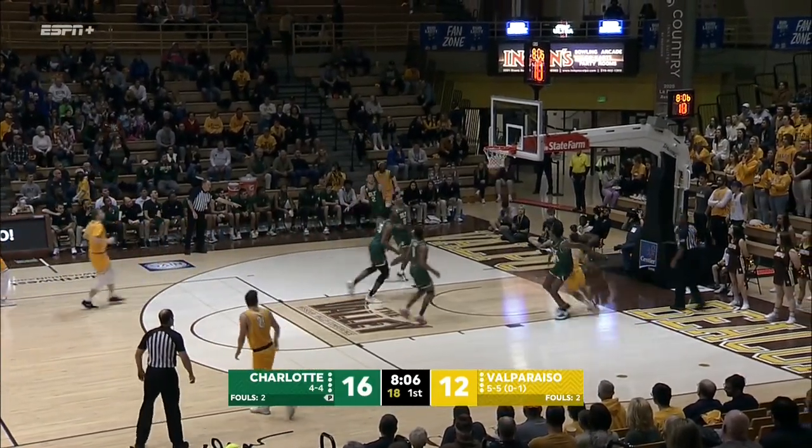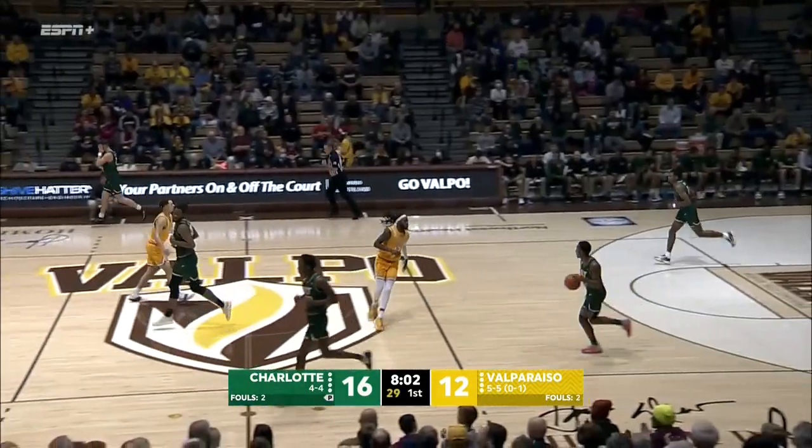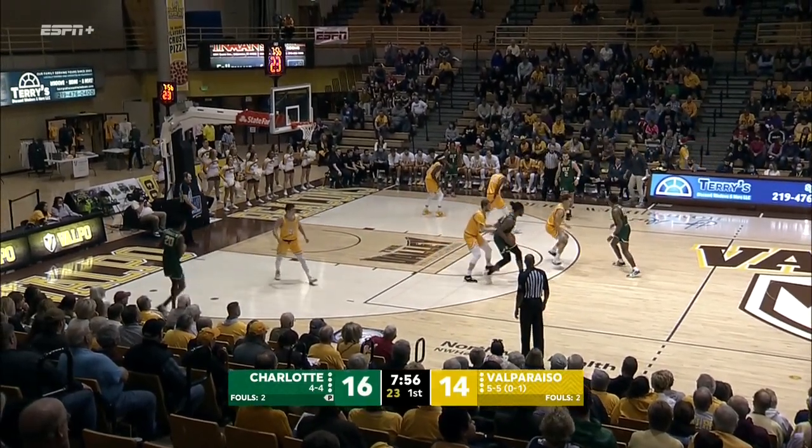Edwards. Three threes for Sheldon Edwards. He has the only Valpo field goal. And the lead's down to 1. That's one thing the pack line's susceptible to, a hot shooter.